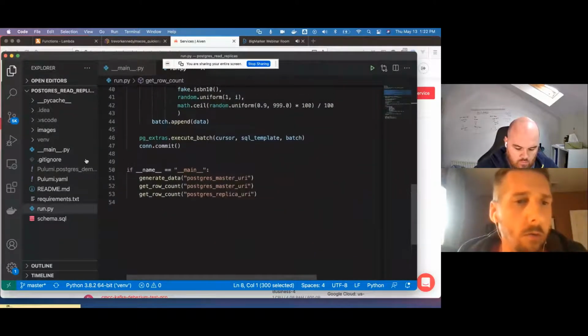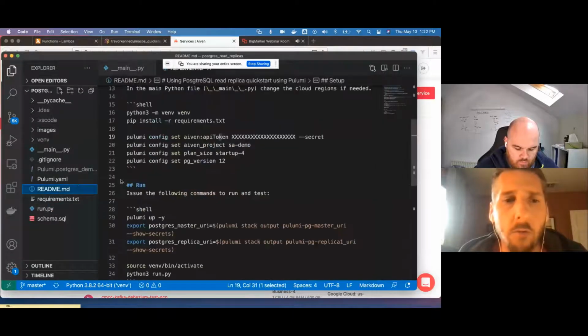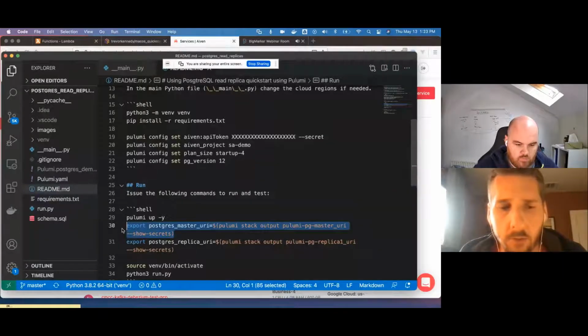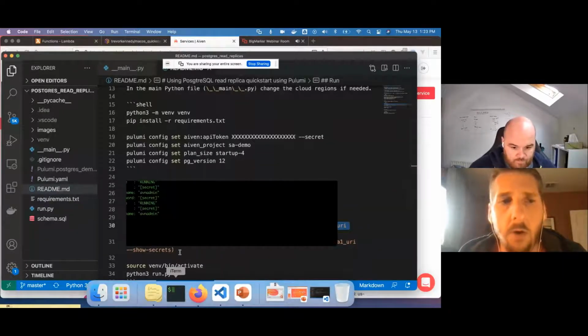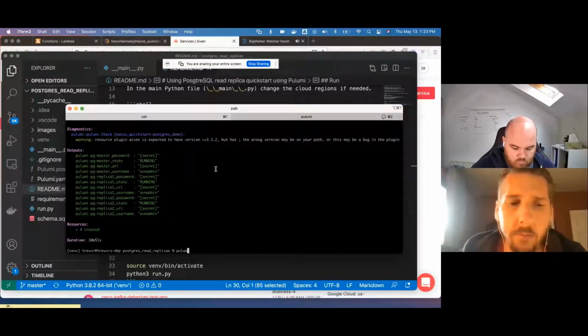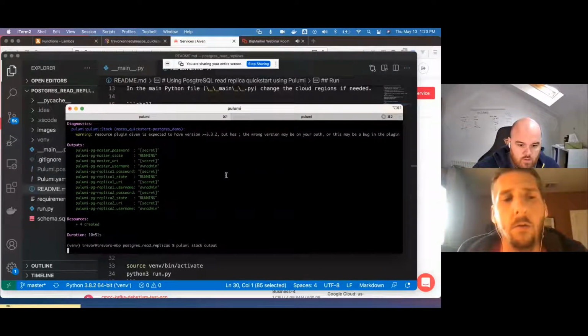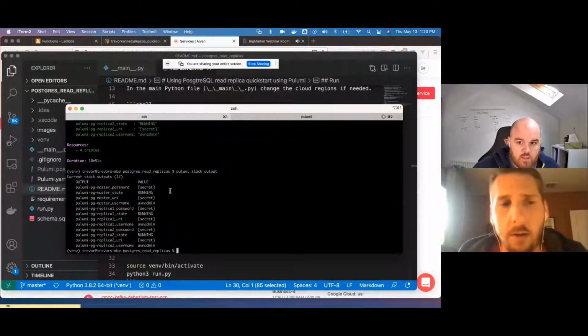So let me do two things. I created the instances, but you know what? I need to export these as a variable. So let me do Pulumi stack output, so I can see that again, things are.